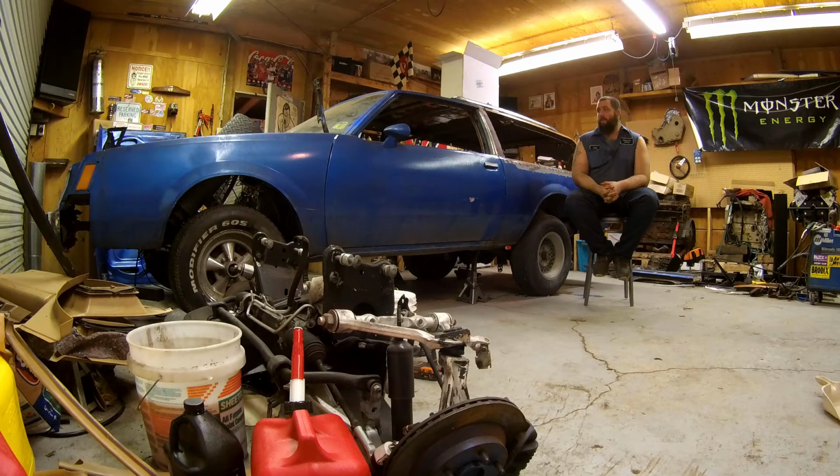This is what's led me to build this car, just where I got the idea from. Before this car, I bought a '77 Vega wagon sight unseen from North Dakota. I'm in the central Michigan area. I bought that car a little over a year ago.